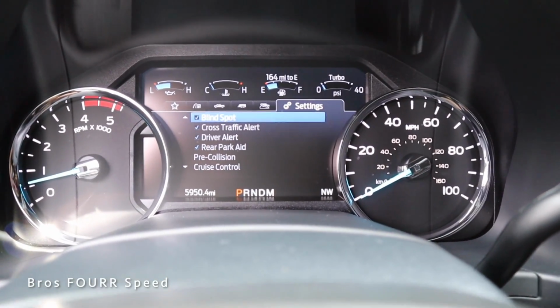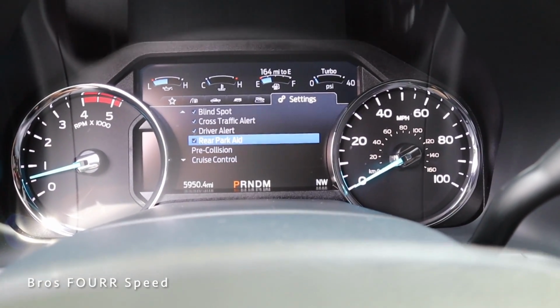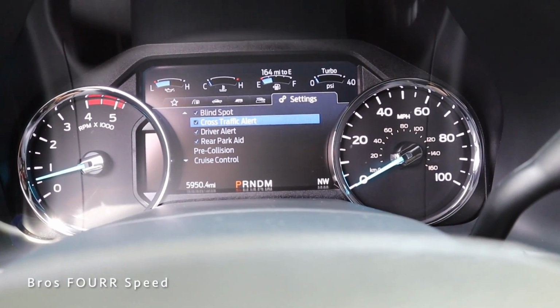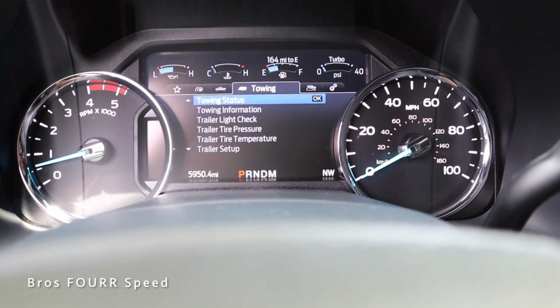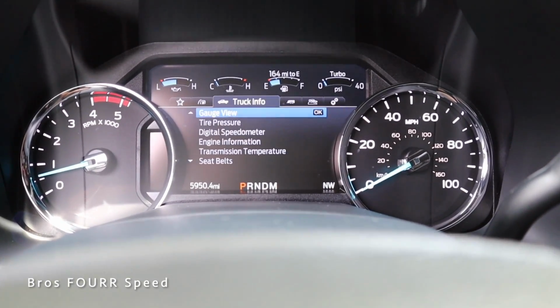If I scroll over to settings, all of these standard safety features are on this page, like blind spot, the driver alert, your parking sensors, pre-collision, the cruise control. You can go through all of this just depending on what you like to have on or off. If I scroll back over to the left, there's even a towing tab. So when you have a trailer hooked up, you can go through all this information just to go through your checklist and make sure you are set and ready to go.